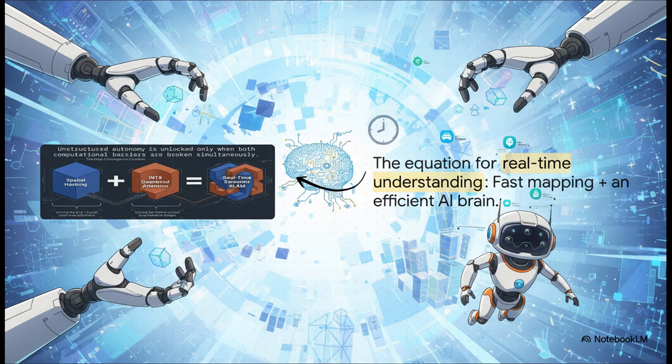To crush that geometry bottleneck, engineers use a technique called spatial hashing, which is basically a super fast filing system for 3D points. And to make the AI brain run light and fast, they use something called quantized attention, which simplifies the VLM's complex math. You put that fast mapping together with that efficient brain, and what do you get? The holy grail, real-time semantic SLAM.